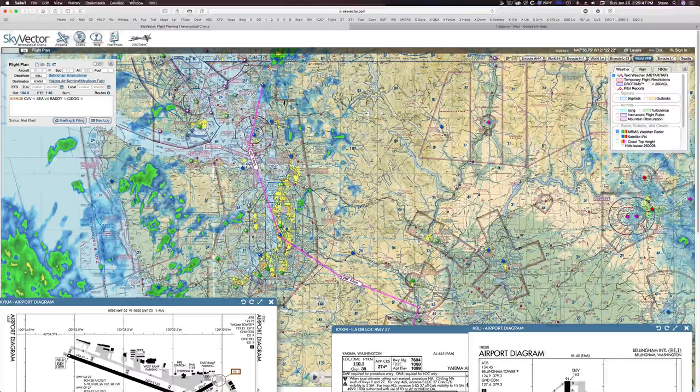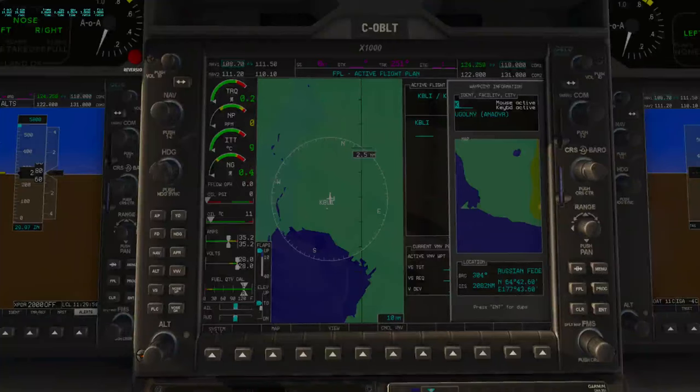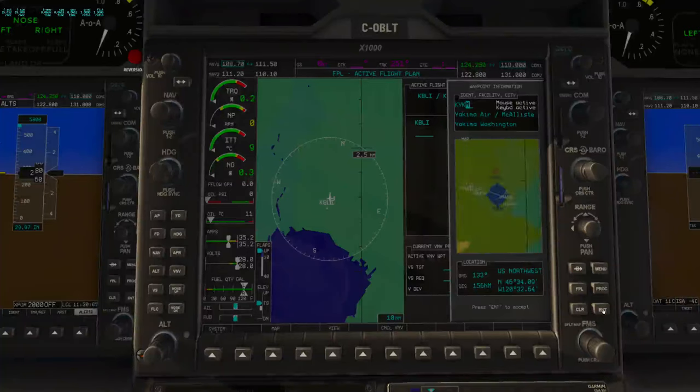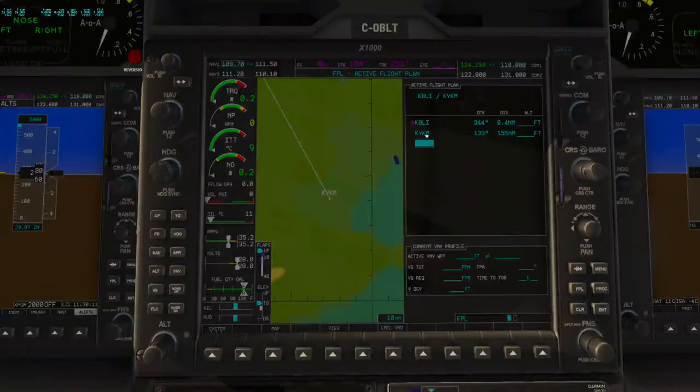Okay, so our destination is going to be KYKM. So K, I'll use the right-hand arrow key to space over to the next slot. KYKM. And then you would think you'd hit the enter key, but you can't do it with the enter key. You have to come down here and press the enter button. And that activates the route for KBLI, KYKM.